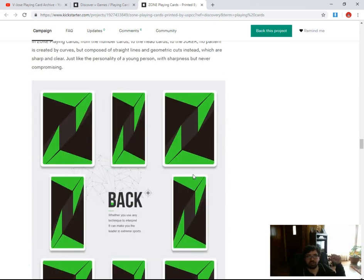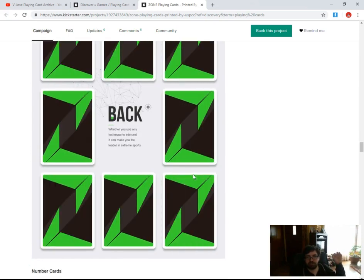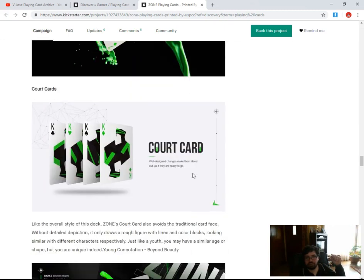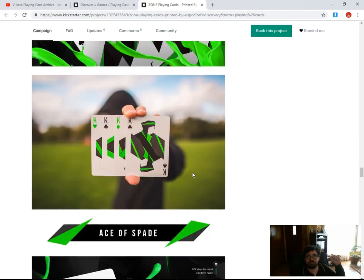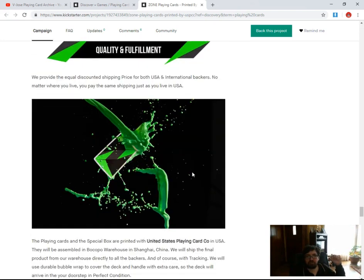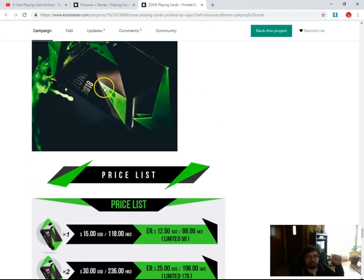The faces, they are customized. They're not bad. I mean, not my favorite type of pips, but they're alright for what they are. And nice, custom, simple court cards. Very simple, simplistic. It's one that I'll definitely look at later on for sure. Murphy's or something like that.